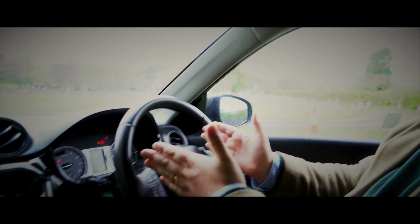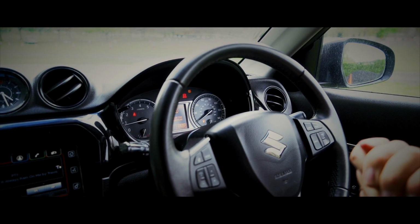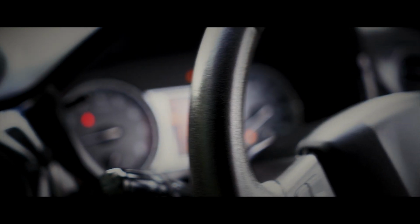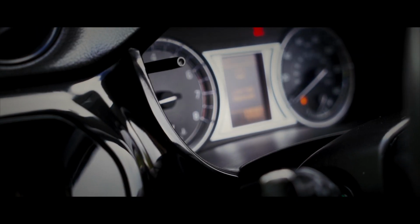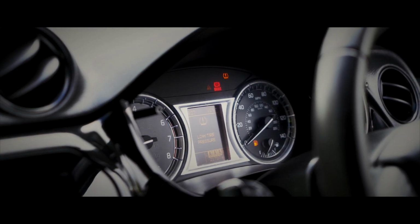The dials are very easy to see, they're very easy to read. I do like analog dials in a car, makes a refreshing change. You can see that this car has actually only done 22,000 miles, which is excellent. I'm sure they'll sort that tyre pressure monitoring thing out a bit later. It's nice to know we've got tyre pressure monitoring in a car, which is nice and safe.